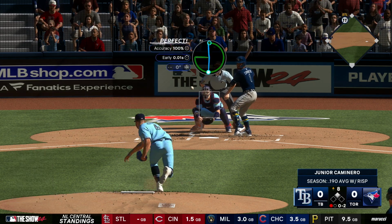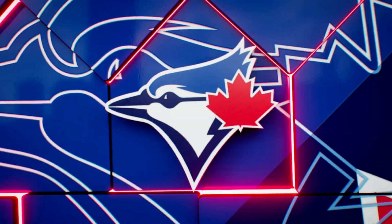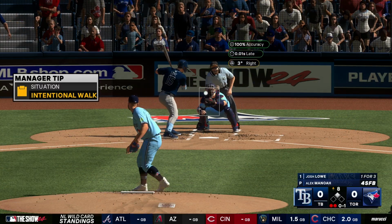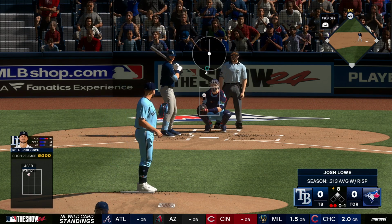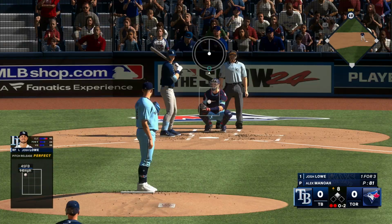And it's second. Goes down looking. Nice work there to get the strikeout, and that's a big second out. I'll tell you, this home crowd will be fired up. They can get out of this and leave that go-ahead run stranded in scoring position. This is a big moment in this game.